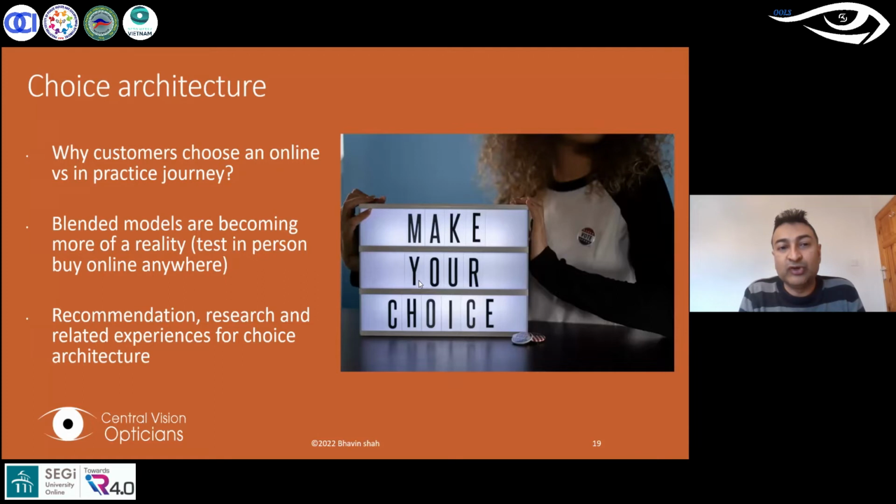And in fact, in the future, I think we're going to get what we call blended models. So they're going to be using a mixture of technology and a mixture of face-to-face. And I think especially now, people are getting a lot more sophisticated with knowing how they're going to choose. They may, for example, on the train to work, have a look at a practice near them. When they get to work, or maybe later on, they may give that practice a ring, or they may do some research a little bit later on when they're sitting at home.